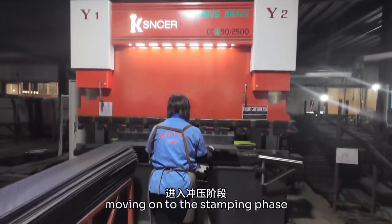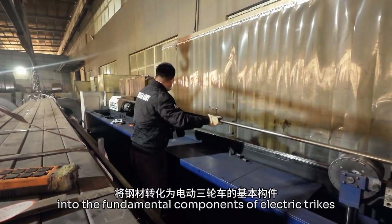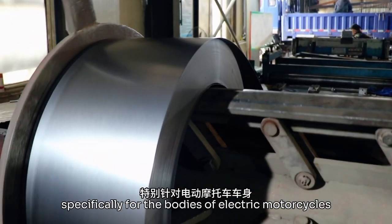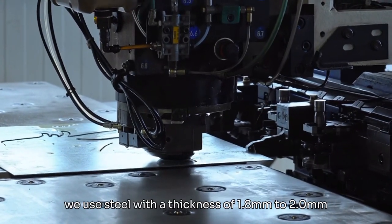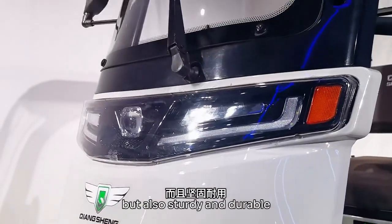Moving on to the stamping phase, our expertise lies in transforming steel into the fundamental components of electric trikes. Specifically for the bodies of electric motorcycles, we use steel with a thickness of 1.8 mm to 2.0 mm, ensuring each vehicle is not only lightweight but also sturdy and durable.